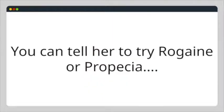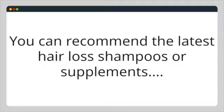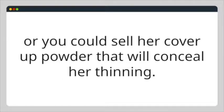You can tell her to try Rogaine or Propecia. You can recommend the latest hair loss shampoos or supplements. Or you could sell her a cover-up powder that would conceal her thinning.